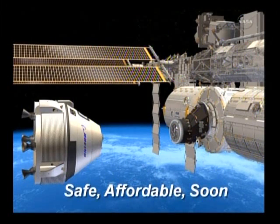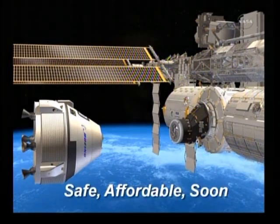This is really our mantra here as we go forward. All of our design is focused on delivering a safe vehicle, one that's affordable, and one that can be fielded soon so that we can close the gap that Phil and Ed described up front between the completion of the shuttle program here and the next U.S. ability to carry astronauts to station.